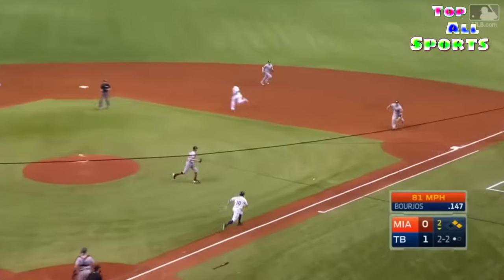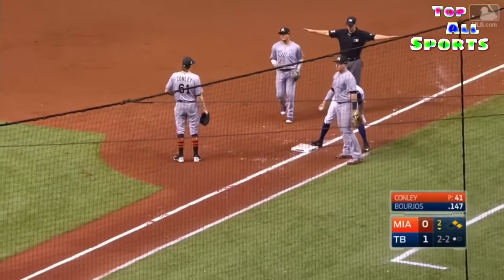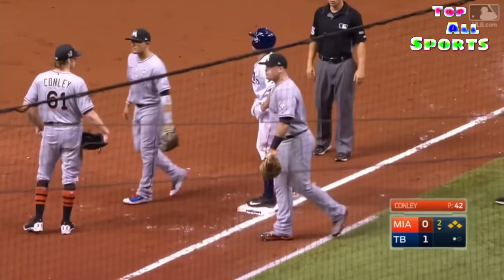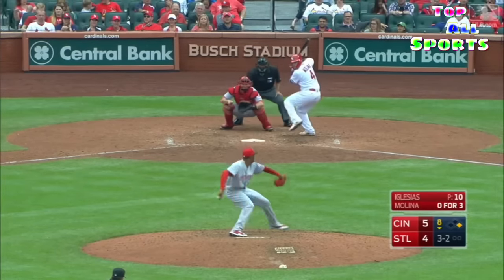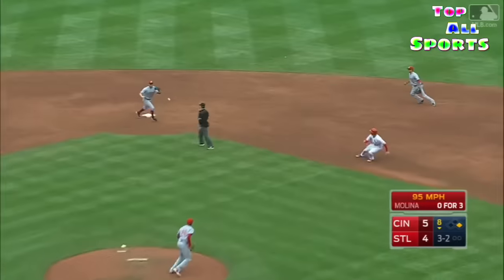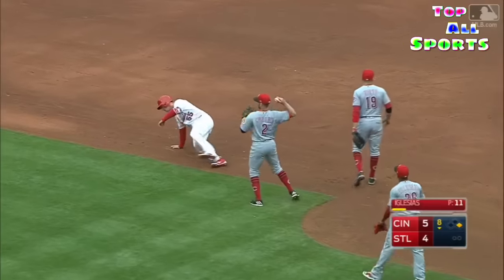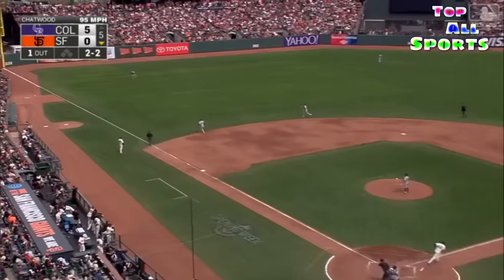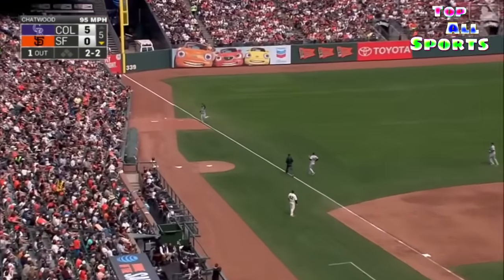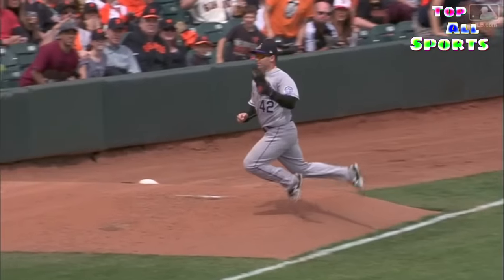Little tapper to the right side. In comes Bohr, and he did not make the tag, and Borges, eluding the tag, has himself a base hit. Runner going, swing and a miss, and now Piscotty in a rundown. Kozar to put the tag on. Piscotty tried to stop, slipped, went down. He's in the air down the left field line. Cardillo's going to get there. Oh, watch the mound. That's why you just flat hate that the mounds are in play. Fortunately, Stephen's fine.